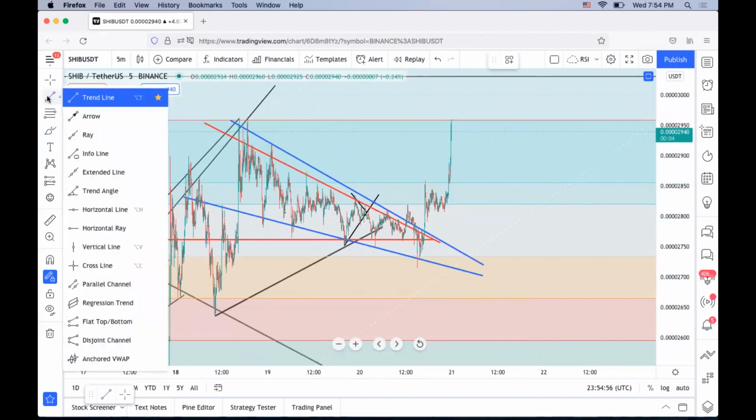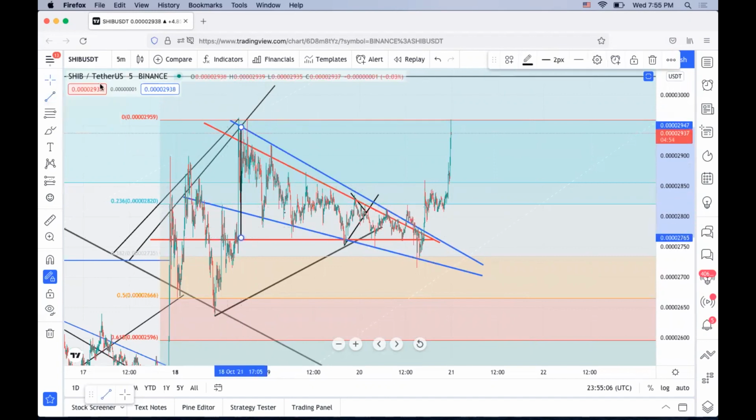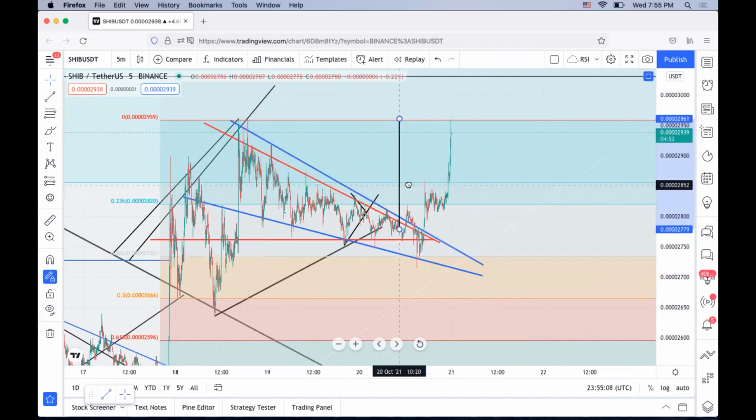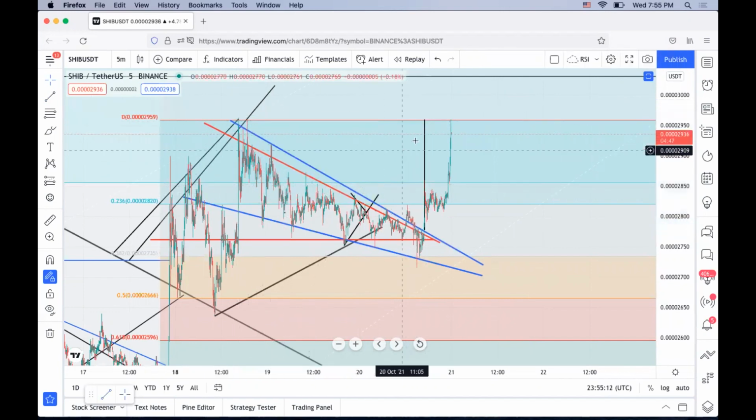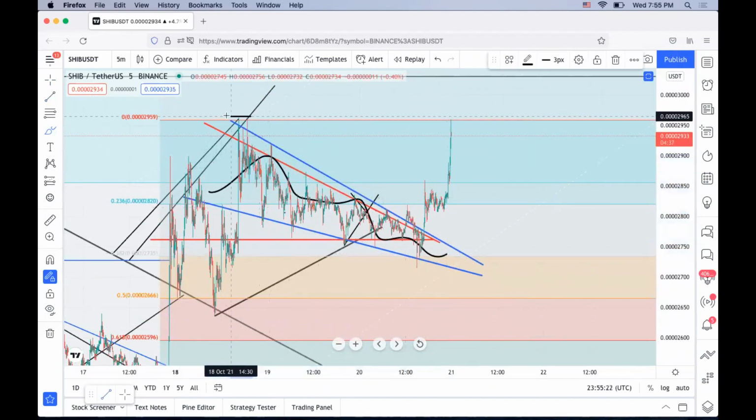But if we want to pull out the short-term target for this, we'll do the descending triangle first. So we'll go from the top of there down to the bottom, and we'll pull this out to our breakout area. And as you can see, our initial target is right near the top right here. So we have met that target already. And also, the way you find the target for a falling wedge is the top of the pattern. So we also have hit that right here.